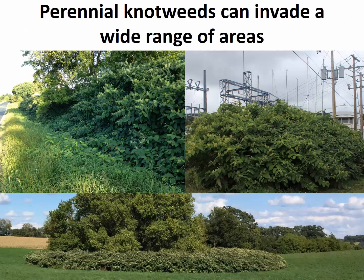Well, first off, I want to emphasize that the perennial knotweeds that I'm going to talk about can invade a really wide range of areas. Traditionally, we'll see them along roadside settings, or in urban areas, industrial areas like we can see here. But eventually they can spread into a wide range of areas and really be quite impactful. Here's a picture at the bottom that shows it invading the edge of a forest along an alfalfa field in rural areas. So while these are the initial sites, it definitely has the capability of invading a wide range of habitats.